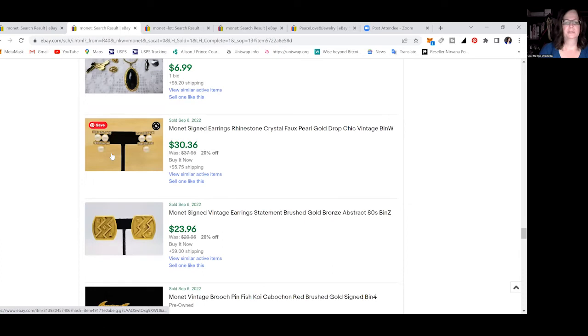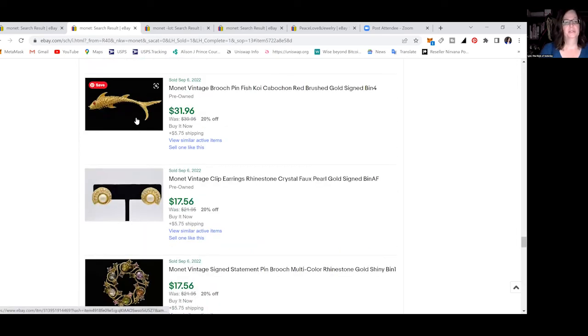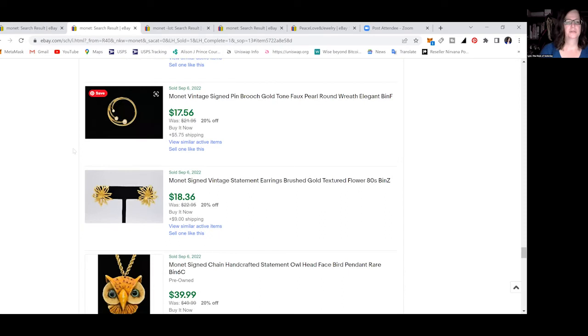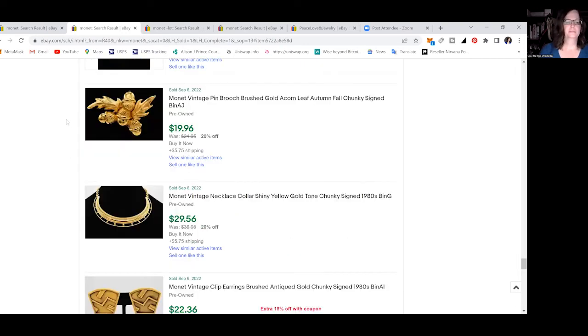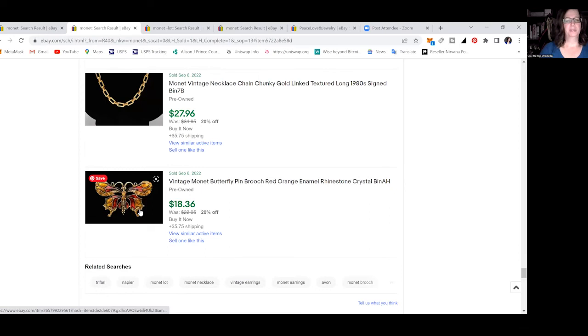These are interesting, different earrings for $30. I think the more different they are, more unique they are, the higher the price. Here's a $32 koi fish brooch. This one, $17.56. That's a pretty wreath brooch. Another one for $18. Here's an owl one, that's really cute, $40. So as you can see, there's a wide variety. There's a lot of different butterflies they make, and they all sell $18 to $30, usually, or $15 to $30.